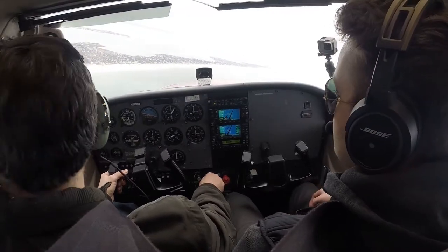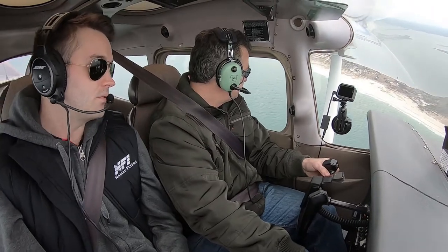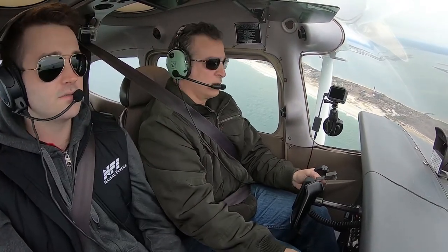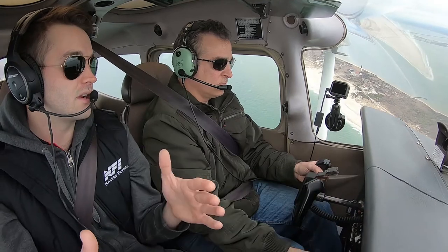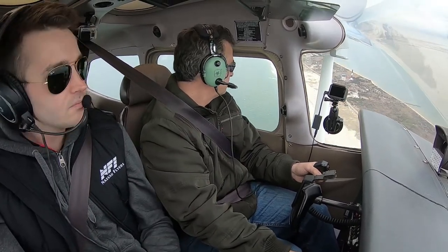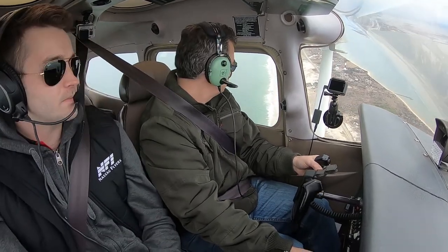The winds are at 140 at the ground over at Farmingdale. At 3,000 feet, that would mean we're getting 180. Right. I like to put the heading bug there so we can visualize it. So we're kind of getting pushed closer to it. The winds aren't too strong today, so this is a good distance.